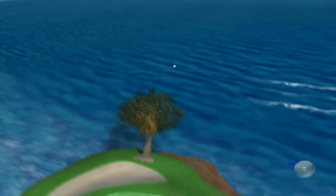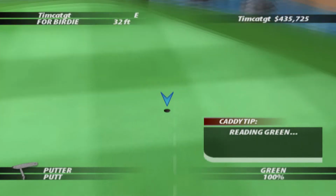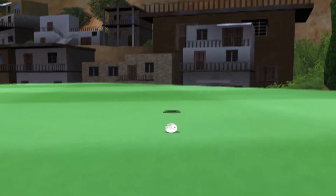This should find the green. Give it enough room on the left and this one will fall off nicely down to the right of the hole. And on.